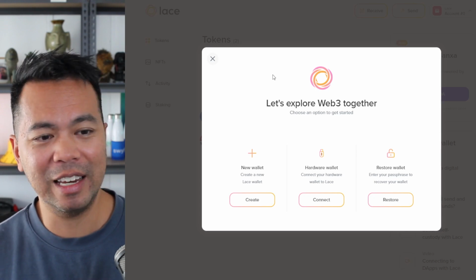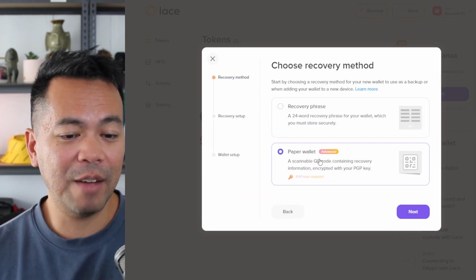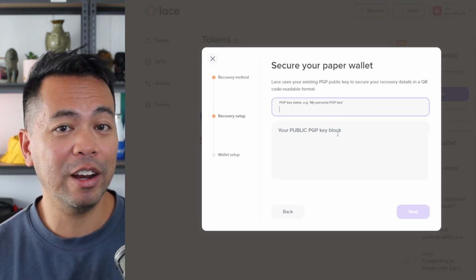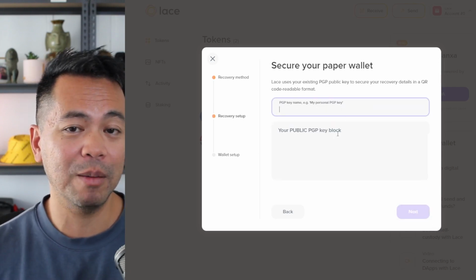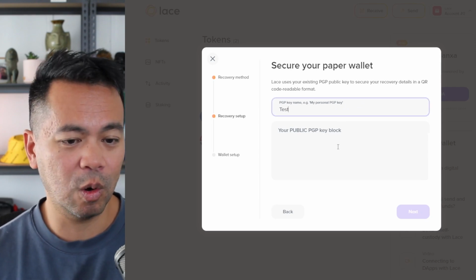So here we are in Lace. I've clicked on Add New, and now I'm going to click Create. Down here, we have the option for the paper wallet. So I'll click on Next, and this is where you're going to put in your public PGP key. So we can give this a name. I'm just going to call it Test.